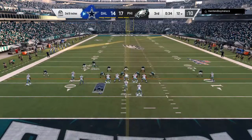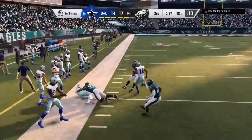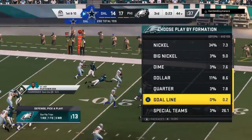They go to Elliott again. And some room to maneuver. Just shy of the 45-yard line. That one good for 33 and a first.